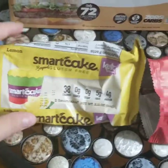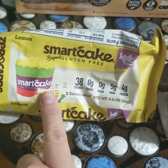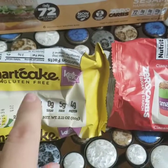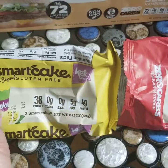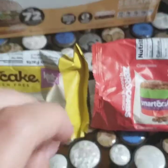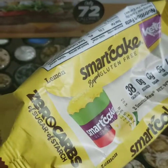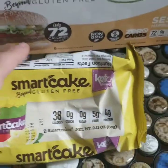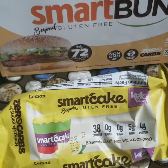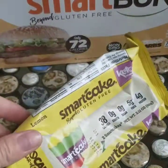The Smart Cakes, love. I ate all of them. The only ones that I saved were the lemon and the cinnamon. There was also a chocolate, which was amazing. And there was also a raspberry cream, which was really great. These also say 0 carbs on them, and I actually ate the chocolate ones with strawberries, which are low carb, and also some whipped cream, which was also 0 carbs. So it was a really low carb dessert.